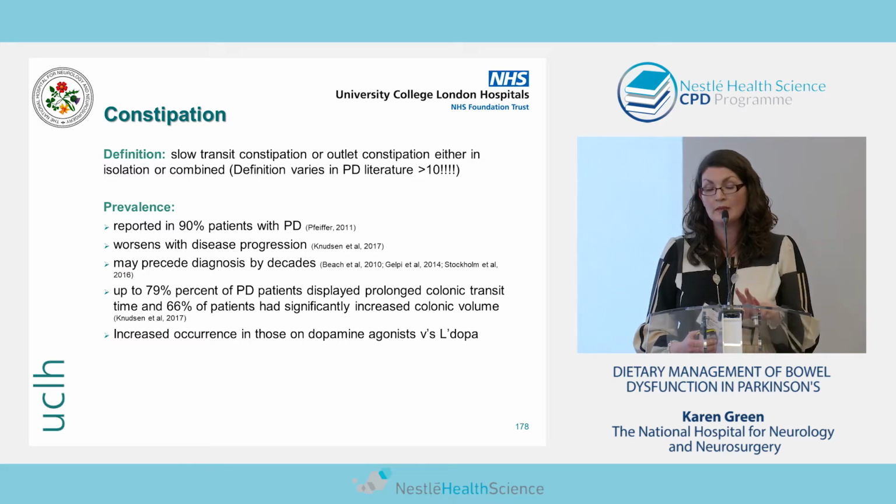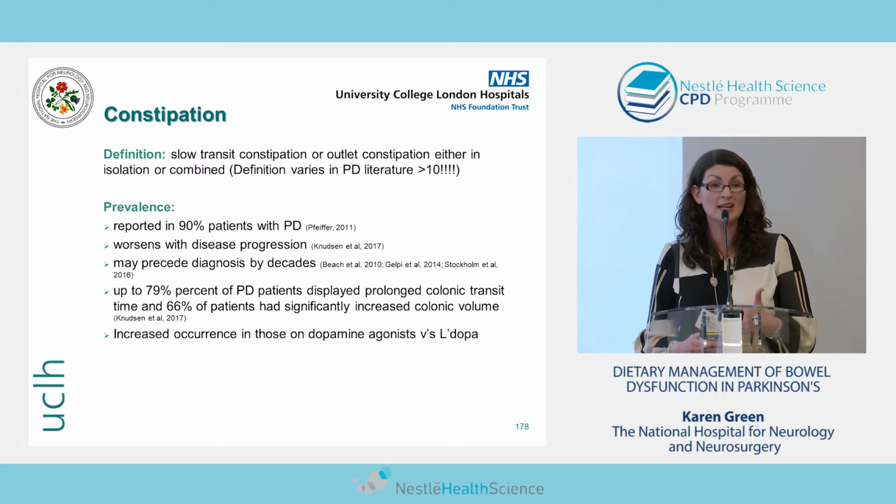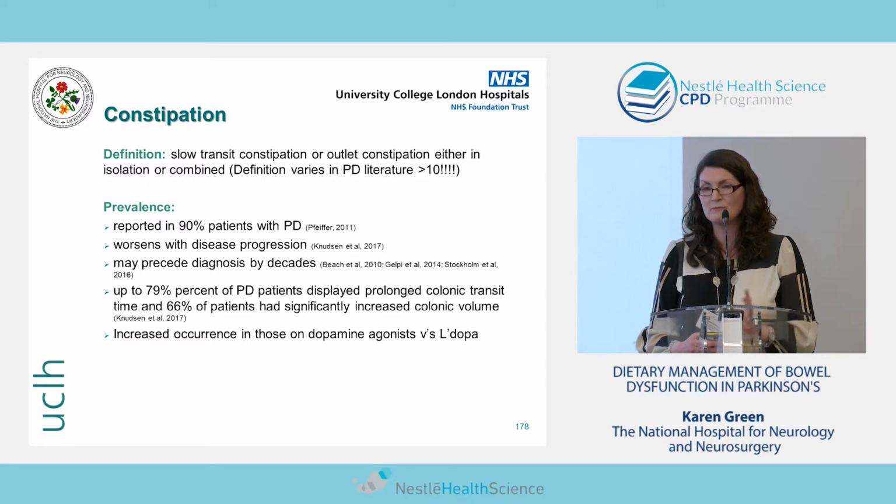There are so many definitions. When I was looking at the research, there were over 10 definitions of constipation in the PD literature. It can be anything where the patients are using laxatives, so that's their definition of constipation. Or a complete or non-complete bowel movement, slow transit, less than 1 bowel movement every 3 days, 2 bowel movements per week, etc. So it was a little bit difficult to read through that.